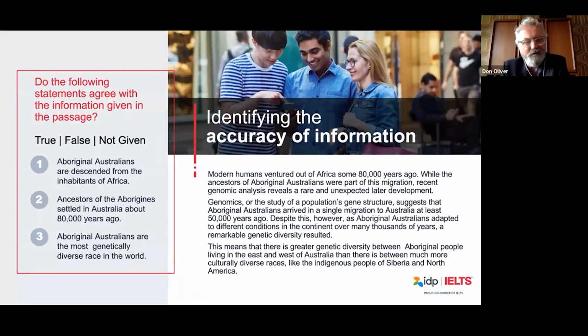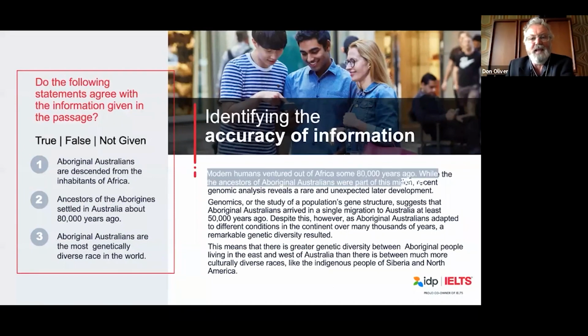And the other key word is descended from. Another word like ancestors or came from or originated from. And we see, of course, in the first paragraph that the ancestors of Aboriginal Australians were part of a migration from Africa. So, of course, the answer to this one is true.